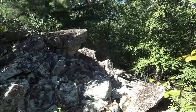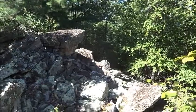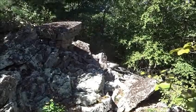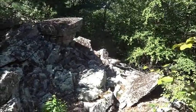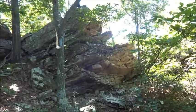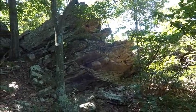Well, if you've never done Ridge and Valley territory of Pennsylvania, welcome to Pennsylvania. Nothing like the ridge and valleys, especially the ridges. They're rocky. And I will say that the AT has nothing on this. Aren't you glad this isn't the AT?